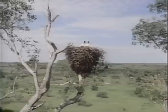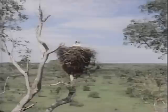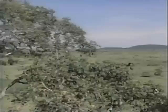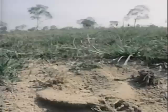6 months ago, the Pantanal resembled an inland sea. Now, once again, it's a prairie. The ants return to colonize the dry soil.